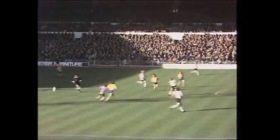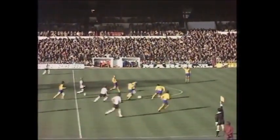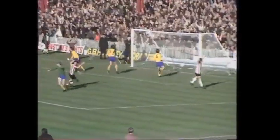Macklin, Everton here in the light shirts. I mean that towards Holmes. The flag is up against... We're looking for offside, but the referee ignores it. Holmes. A goal in the first minute.